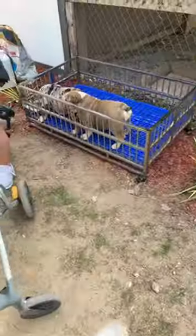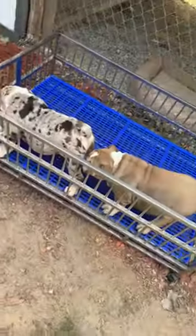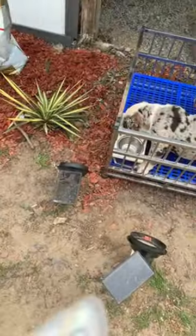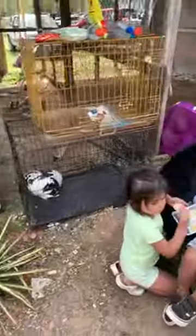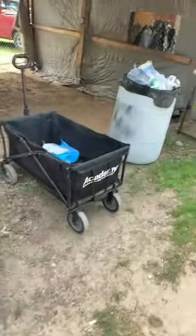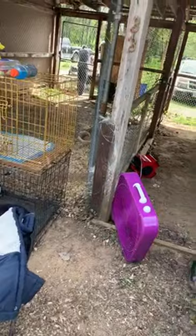Wow, those guys are not even jumping out of that. They're not even jumping out. Mine would be like, out of here. I know. Mine was right there. That's a gold cage. I never seen one of those. Yeah, we have one for sale. Well, how much are they? 200. The cage? Mm-hmm. Where'd you get that?